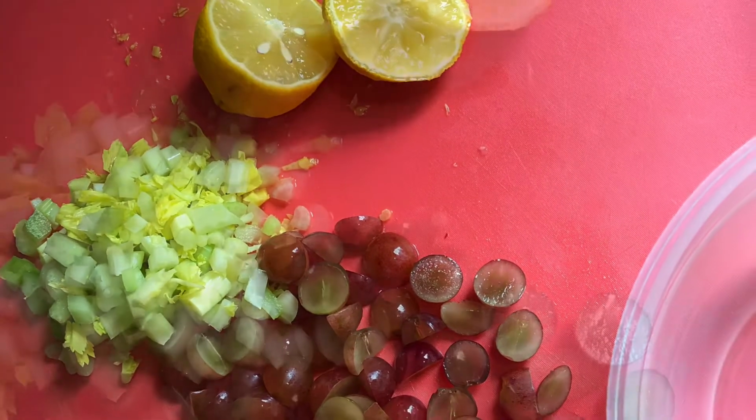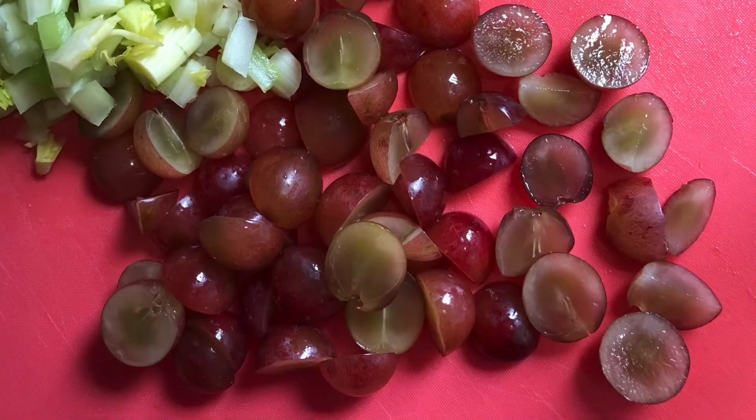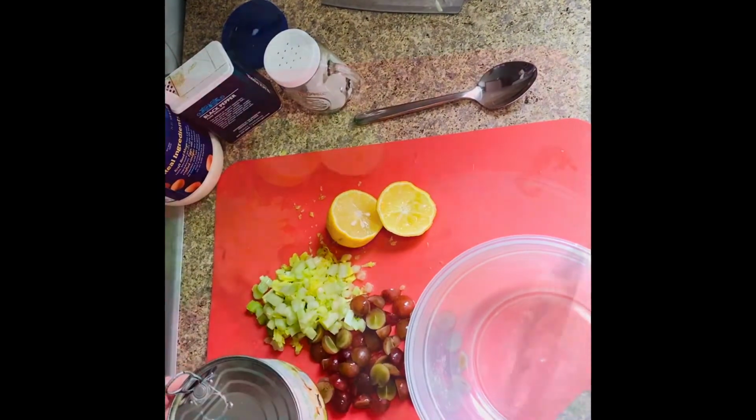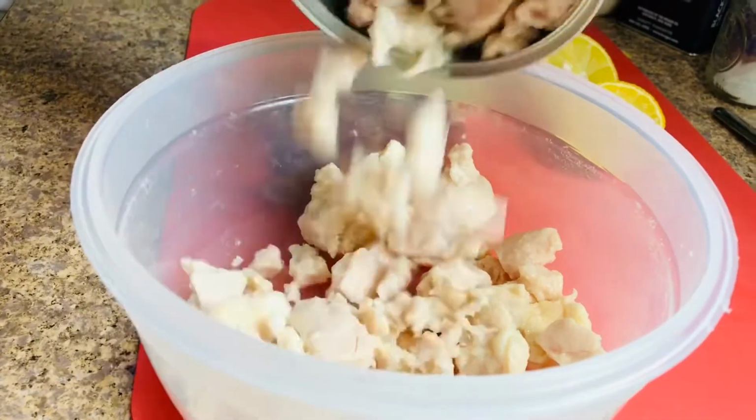The first meal that I came up with was chicken salad, which is our all-time favorite, not only for supper, but we also take this for lunches as well. We use a lot of grapes and a lot of celery, as you can see here.